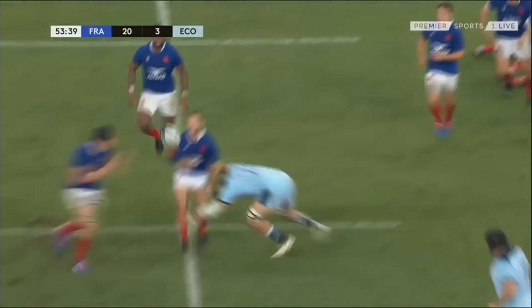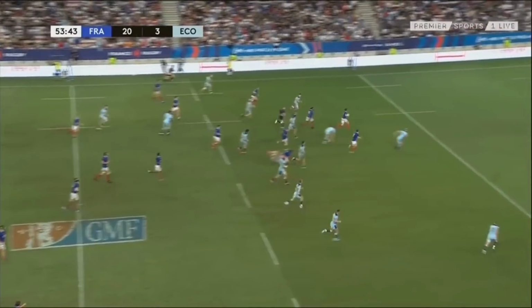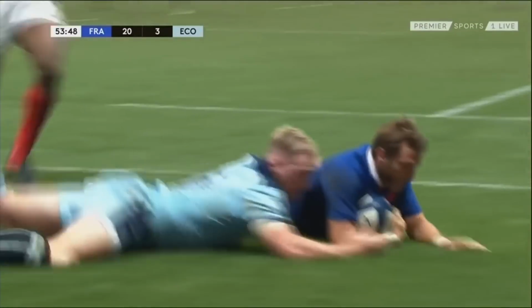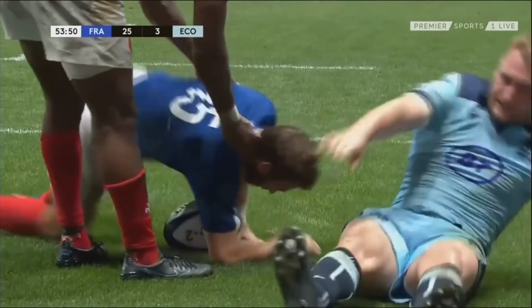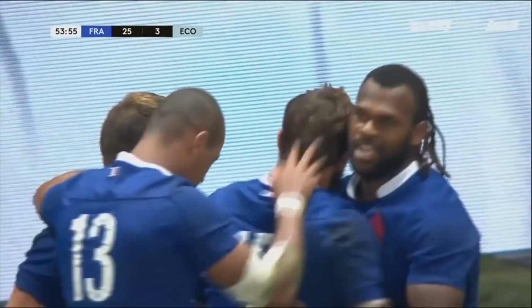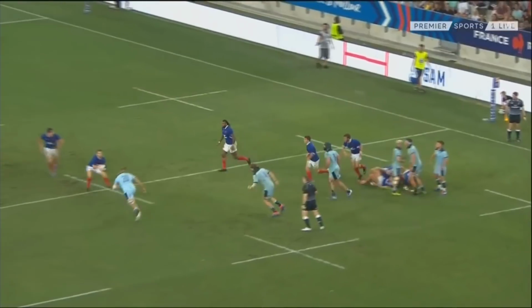As Adam Hastings had numbers out there, it's very well worked. And here goes Cross, Dupont. Oh, it's lovely from the French. It's Medard, and it's going to be his 2nd score of the game. A brilliant breakout from their own half. Maxime Medard finishes it. France have 4. Medard has 2.